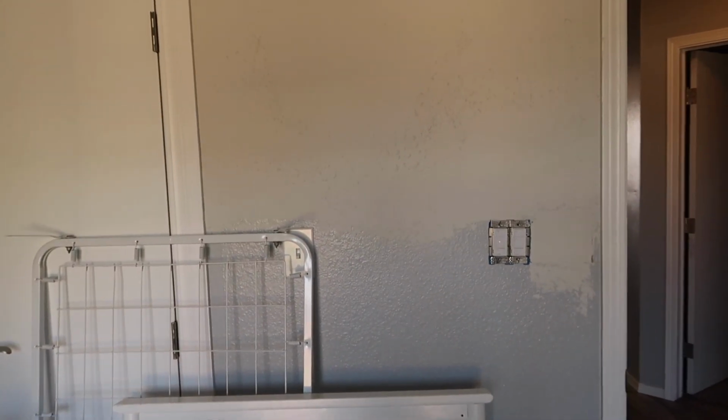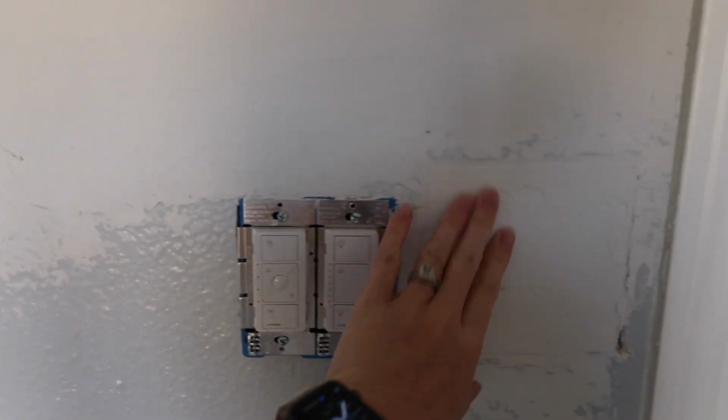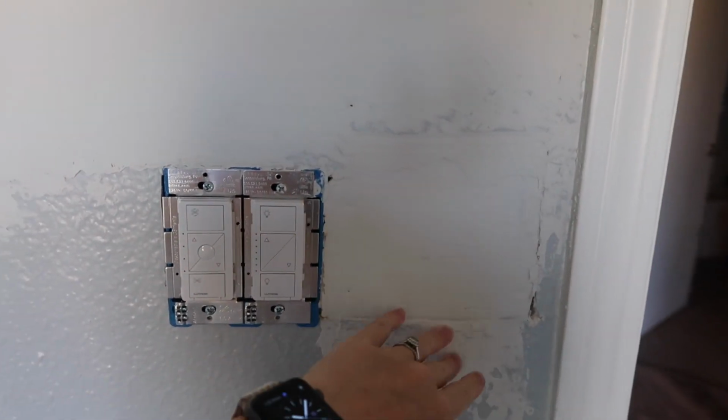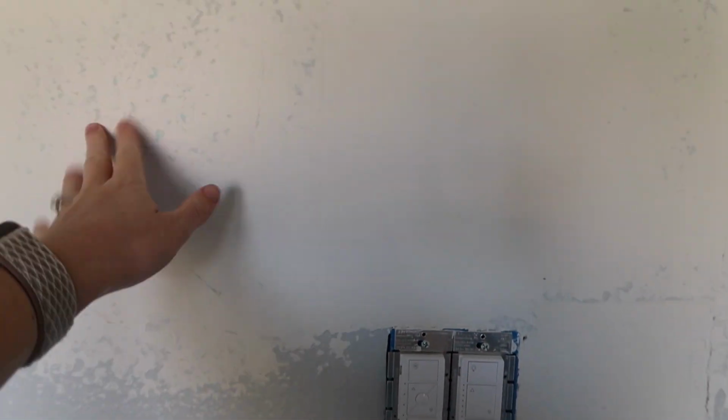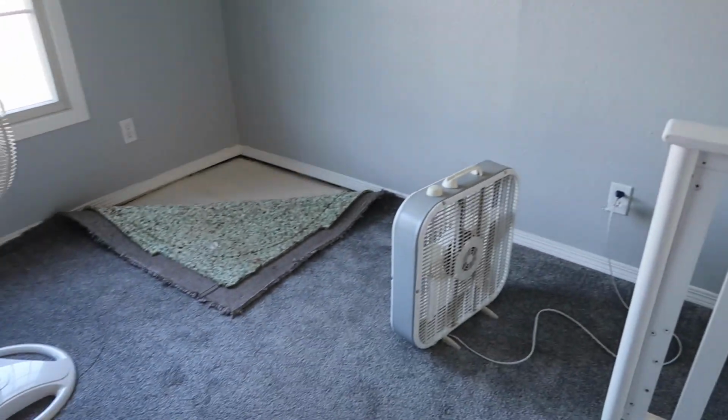We just need to fix this area right here. My husband had redone some wiring, so we need to, I don't know, fix that and then take that stuff off the wall. And it's gonna look different in here pretty soon. I can't wait to get started in here.